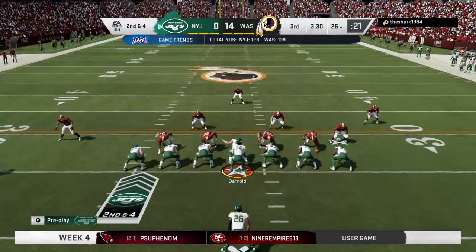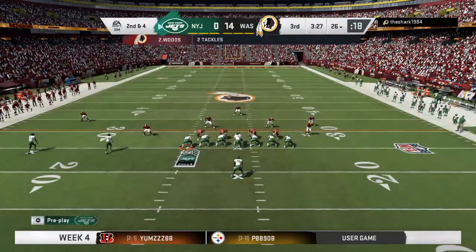From the 26, they'll line up on 2nd and 4.